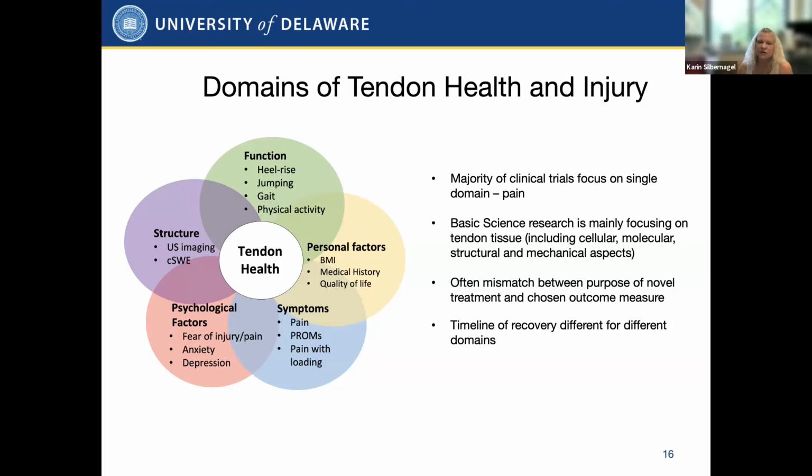And to be successful, I think it's very important to also understand that not all these domains recover at the same timeline. And if you want an athlete to be 100% recovered, you better make sure that they recover in as many of the domains as possible.